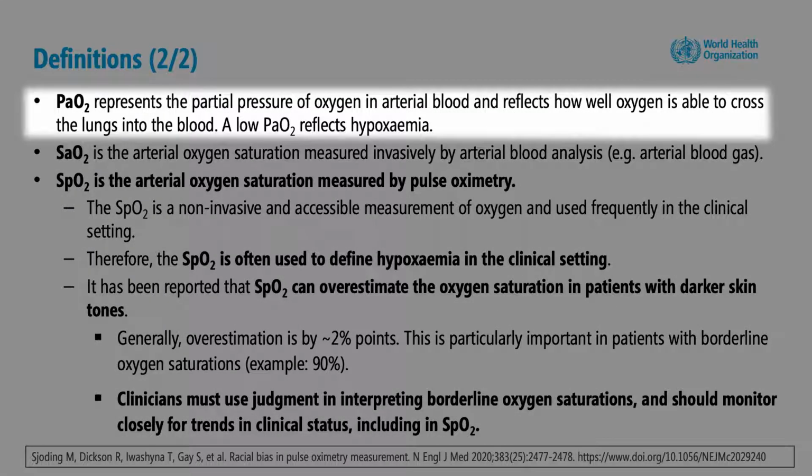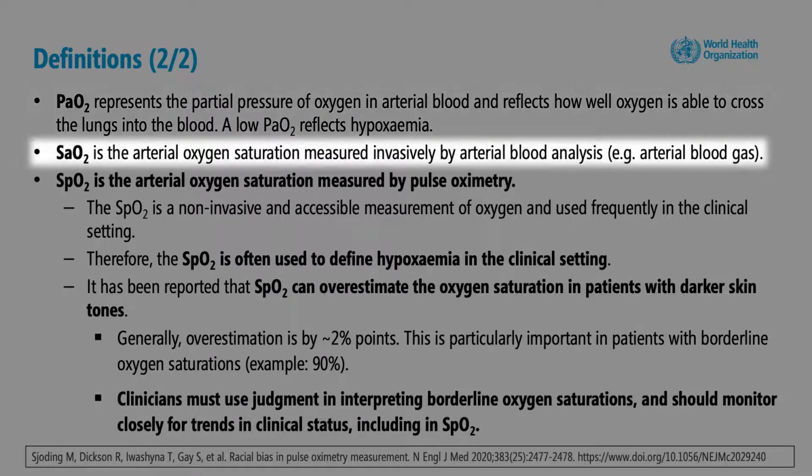PaO2 represents the partial pressure of oxygen in arterial blood and reflects how well oxygen is able to cross the lungs into the blood. A low PaO2 reflects hypoxaemia. SaO2 is the arterial oxygen saturation and is measured through an invasive technique, the arterial blood analysis, also called arterial blood gases.